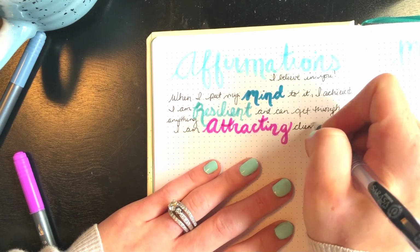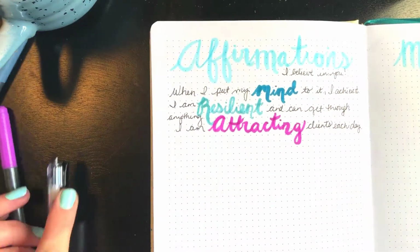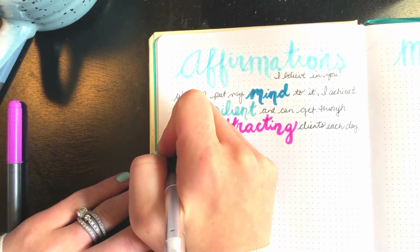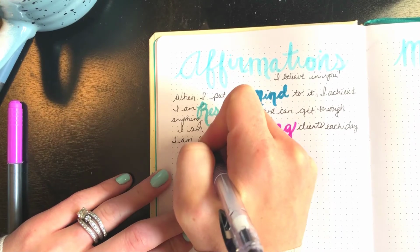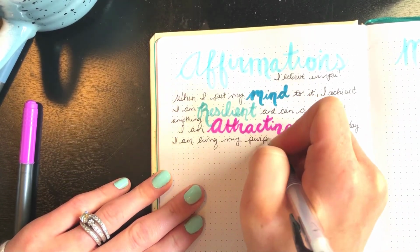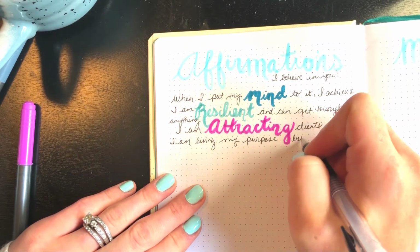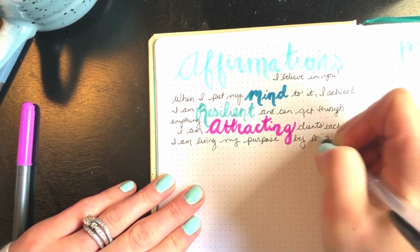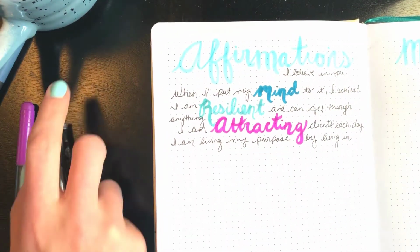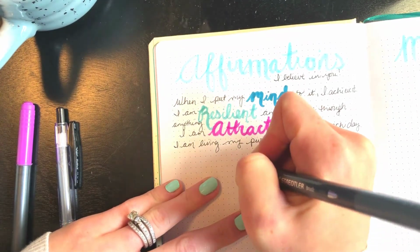You can see mine's around anything. When I put my mind to something, I achieve it. I'm resilient and I'm attracting clients. I want to put out into the universe that I'm open to receive, because I believe that if we subconsciously are not open, then outwardly we're not available to others to see our gifts, and for ourselves we're closed off.